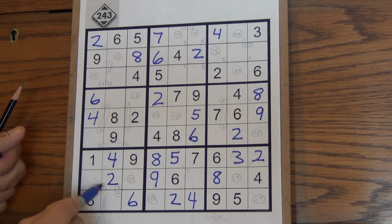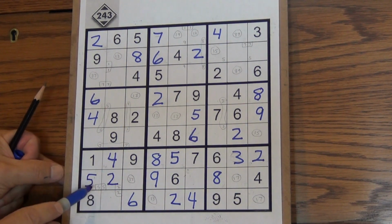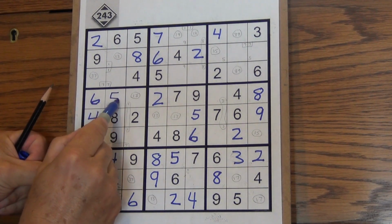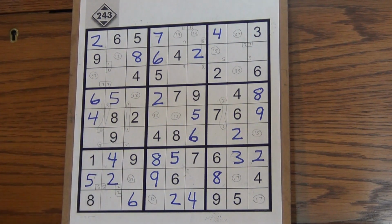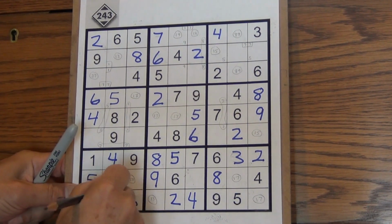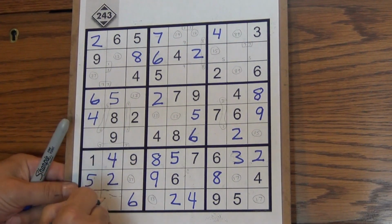And earlier I wrote that the 5 had to be in one of those 2 places, so the 5 has to go here. And up here, I know that this can't be a 5, so this has to be a 5. That's why I write in these little notations that I do. I don't know, it just frees me up. And this has got to be a 3 or a 7, so I'll go ahead and write that in.